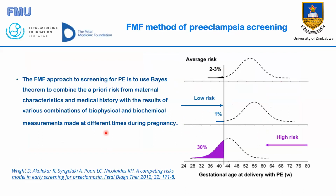Right, so we have understood the preeclampsia condition. Now, coming to the screening for preeclampsia, I've already told you that we are screening nationally with the history. We are mainly using history to say they had preeclampsia before and so forth. But that method of screening on its own, unfortunately, has a low detection rate of around 30 to 40 percent, as you will see.